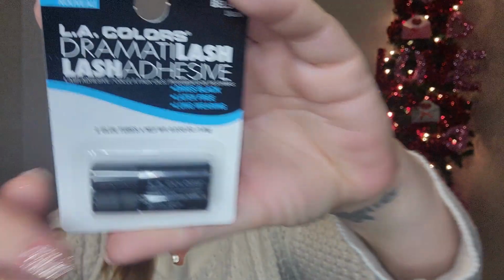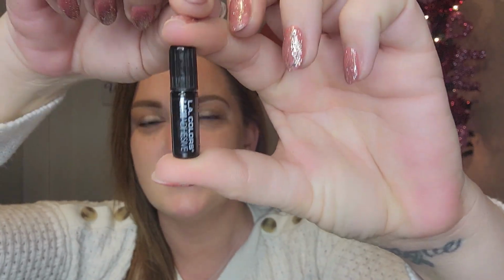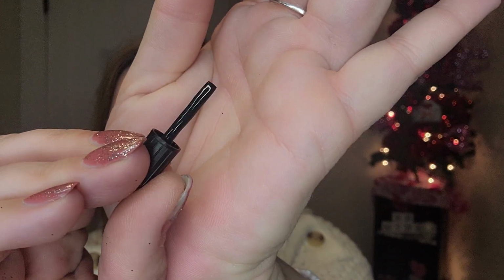And the other thing that I bought that I have not tried is LA Colors Dramatic Lash Adhesive. Dries black, latex free, long wear. There are two glue tubes in here, and this is what they look like. Now, I have not used LA Color glue from the Dollar Tree, to be honest, so I am going to try it out, because if it works well, then that's fantastic. This is the little tiny tube it comes in. You twist off the top, and then you have the little applicator here. So this is what that looks like.